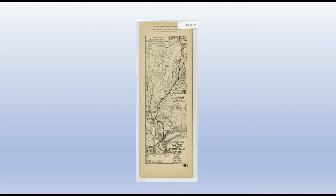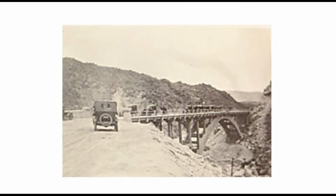Okay, so the map shows a road. This is a 1914 postcard. This is the road in the Inkopah Gorge when you start to go down into Imperial Valley from Jacumba in East San Diego. And you see it's all dirt, it would wash out frequently.